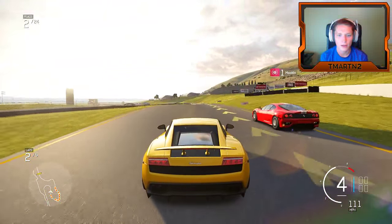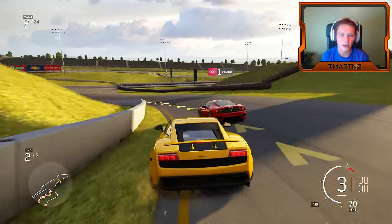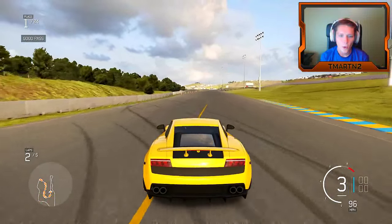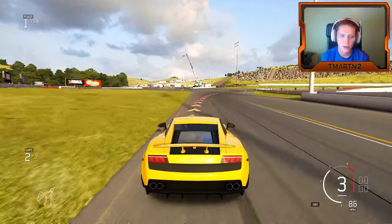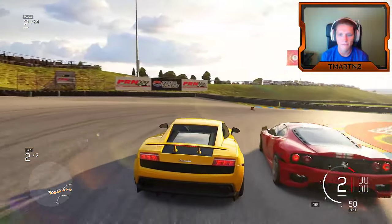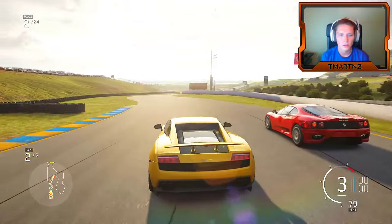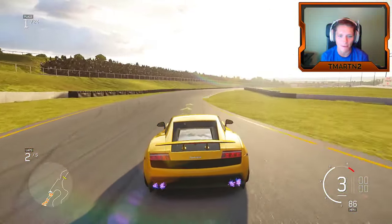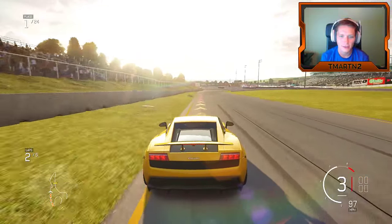Luckily we both... yes! Whew. Oh gosh. Oh, it's gonna be like that. Yes! We cut him off and closed that door, son. He had to decide if he wanted to back off or go into the wall. He had no choice right there. Let's go. Good racing, Trev.